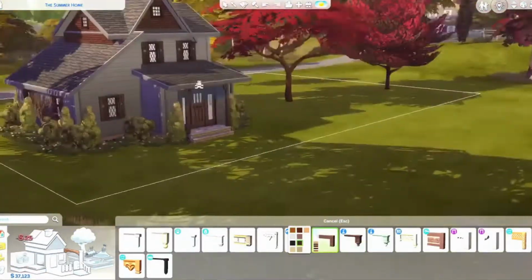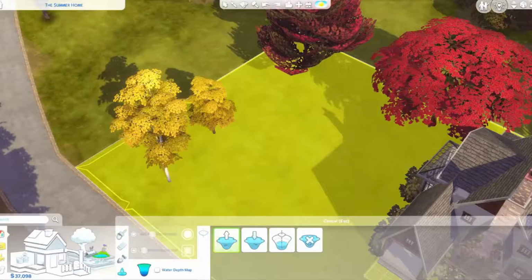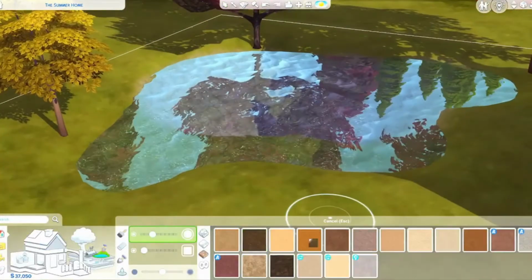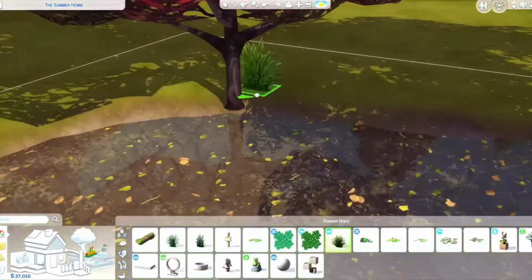So that's kind of what I'm doing right now. The next build I do will be kind of a similar vibe. I'll be using a lot of the Country Living stuff as well. For this build, I used a lot of the seasons items. At one point, I actually go in and filter in basically all the seasons items, just so I could make sure I didn't miss anything that really went with this look.